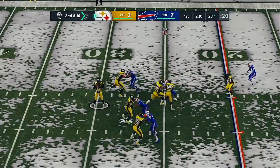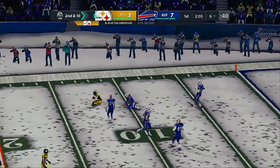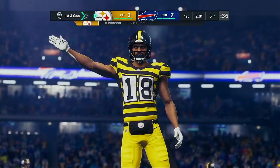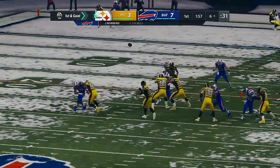From the shotgun, it's Roethlisberger. His throw caught right around the 6. And they work this near the 5. He'll be stopped at the 6. The passing game in rhythm right now for Pittsburgh. There's another first down.